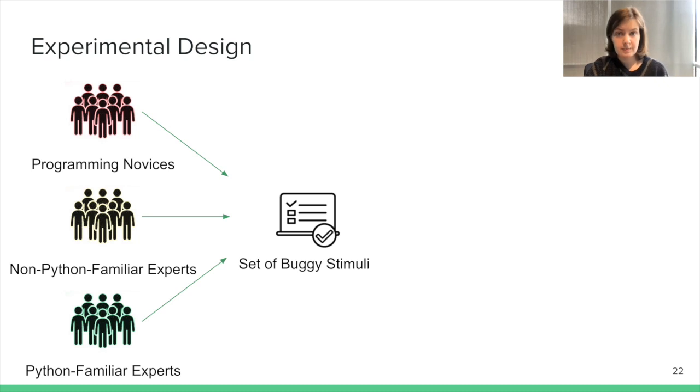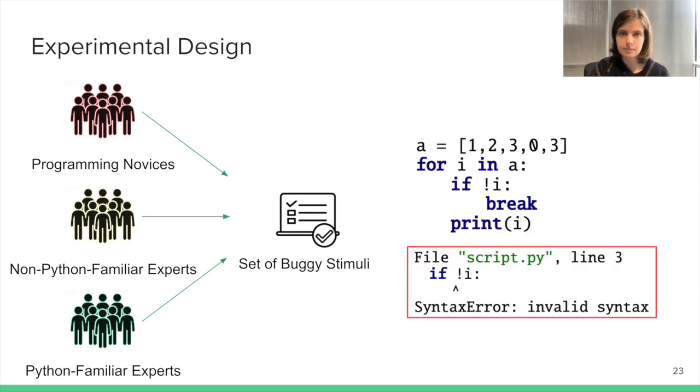For all of these participants, we had them look at a set of buggy Python stimuli, which were randomly selected from our stimuli corpus. Each stimulus in our corpus consisted of a buggy Python program, such as the one that you saw in the introduction motivating example earlier, and an associated error message. Stimuli were generated from real buggy Python programs that were submitted to Python Tutor, a free online Python interpreter that has been used in many prior research projects.